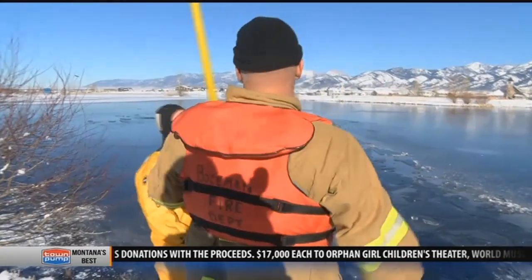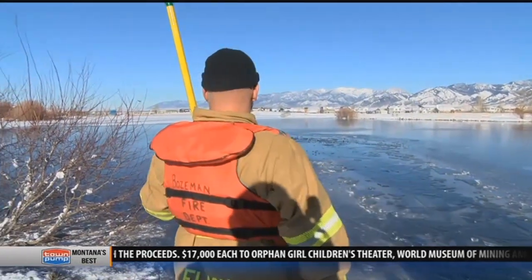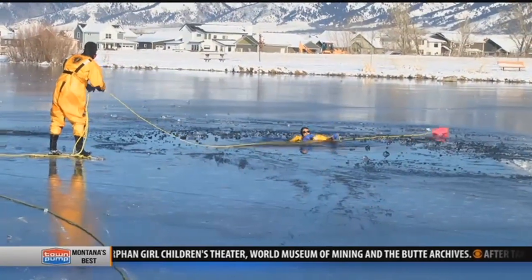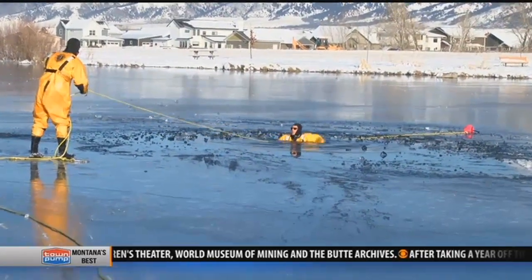So the scenarios we're doing today, we're doing anywhere from a reach rescue where we use a pike pole just to get as close to the victim as possible if they're able to reach it. Throw rescue, we have swift water rope bags with us that we can throw to the patient, have them wrap their arm in the rope, and we will pull them out on the ice.